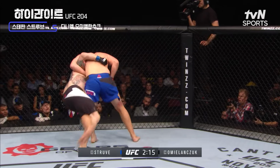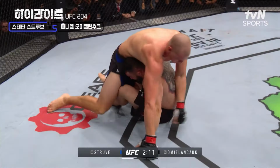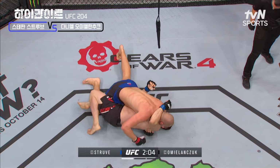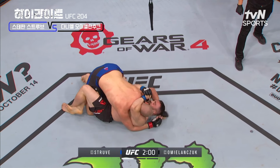Good defense so far. Struve's going to use this for a judo trip. Gets Lanchuk down. He's going to look for mount. Ends up in half guard. Well done there by Struve. And Struve has excellent submission skill. 16 of his wins have come by submission.